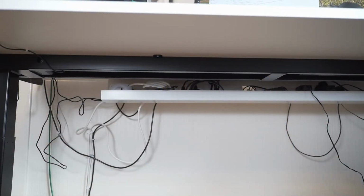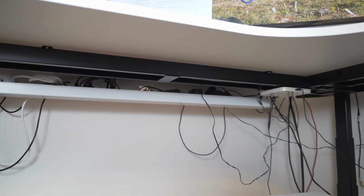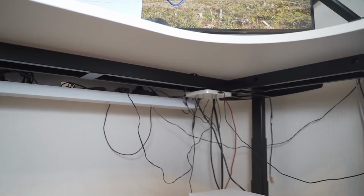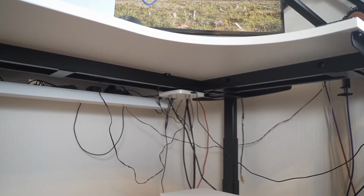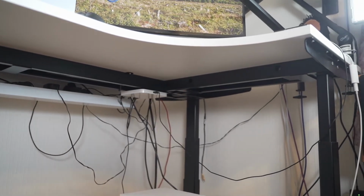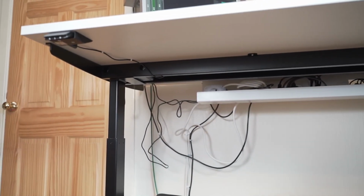And now we'll have a quick look at the underneath, where you can see the cable tray which runs all along the back of the desk. I've got a USB hub taped underneath as well, and that's underneath the L bracket. In the corner just there behind the USB hub, there's a grommet hole for cables to go through. And I've also got one over on this side as well.